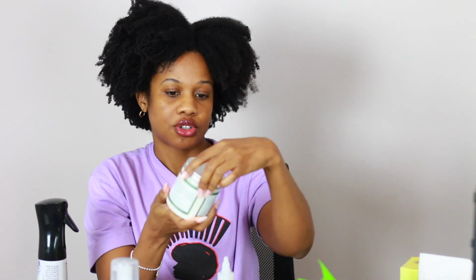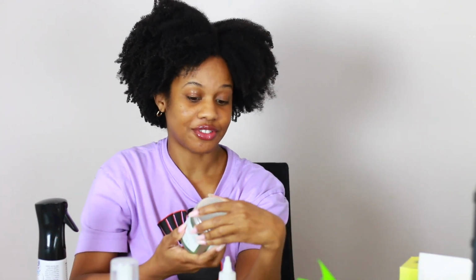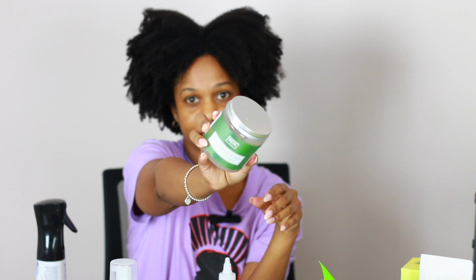And I also bought some new products from Miche Beauty, which I spoke of earlier. This is their Eucalyptus and Mint Scalp Stimulating Shampoo. I also purchased their Eucalyptus and Mint Soothing Hair Mask. Also, their Eucalyptus and Mint Defining Curl Custard.